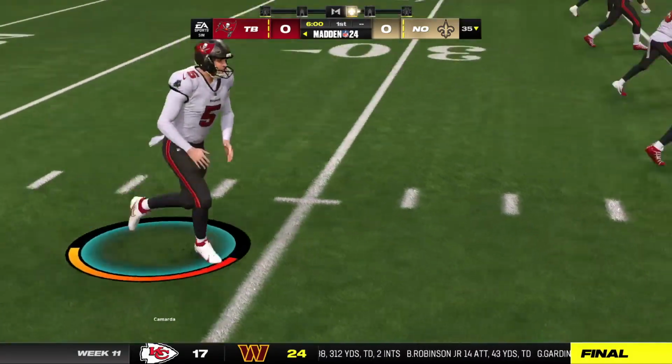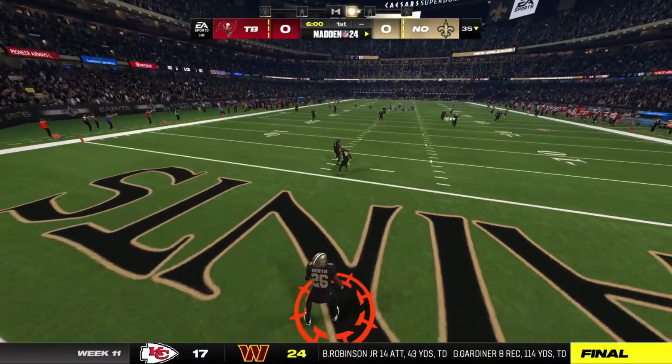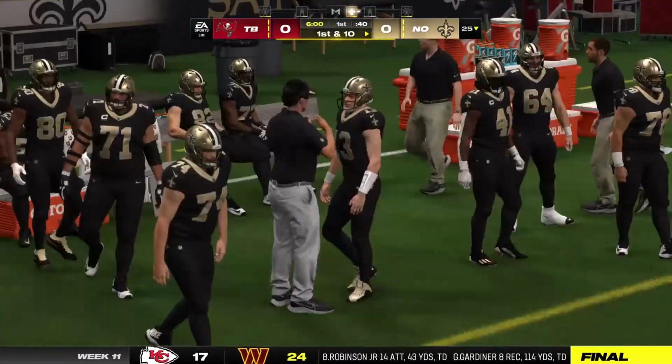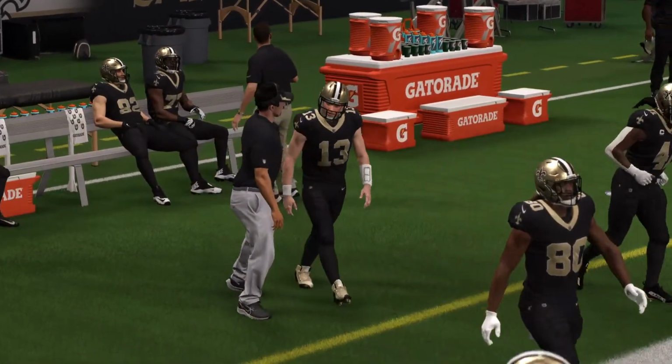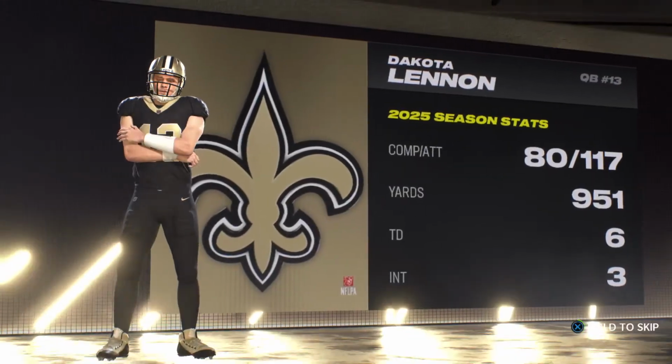The NFL season has hit high gear, and off we go in Week 11 on EA Sports. And the opening kickoff will not be returned, as that will be a touchback. And here come the Saints for their opening drive. And a glance here at their shifty mobile signal caller.